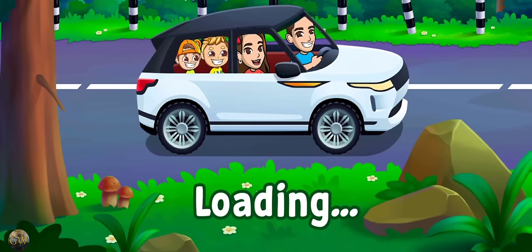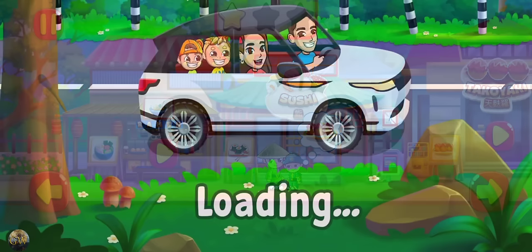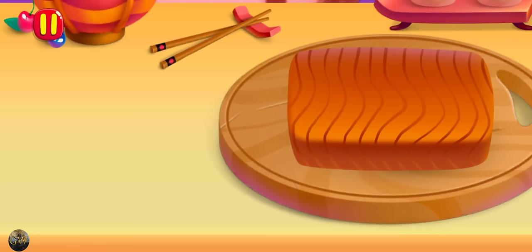Wow! So many restaurants. Where should we start? Sushi. That's what we need. What are we cooking this time? What a choice of fish! Choose which to slice. Swipe your finger to cut a piece. What can I help with?